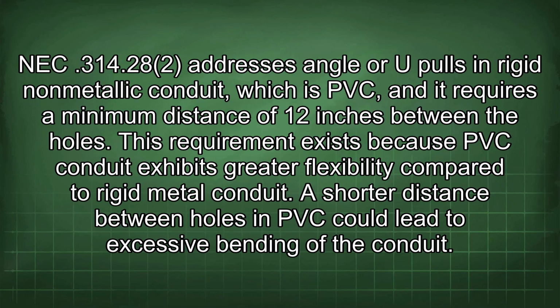314.28 addresses angle or U-poles and rigid non-metallic conduit, which is PVC, and it requires a minimum distance of 12 inches between the holes. This requirement exists because PVC conduit exhibits greater flexibility compared to rigid metal conduit. A shorter distance between holes in PVC could lead to excessive bending of the conduit.